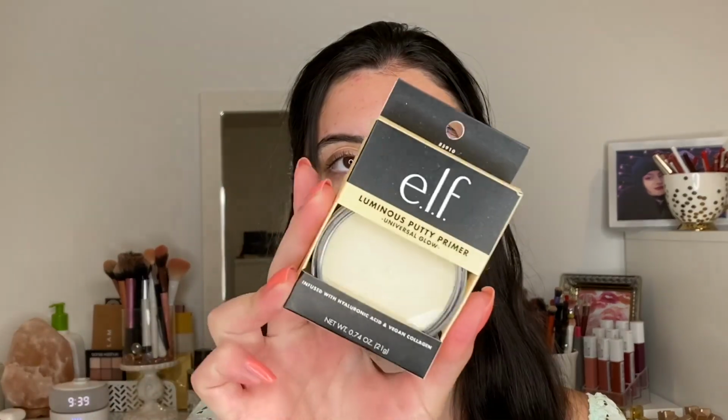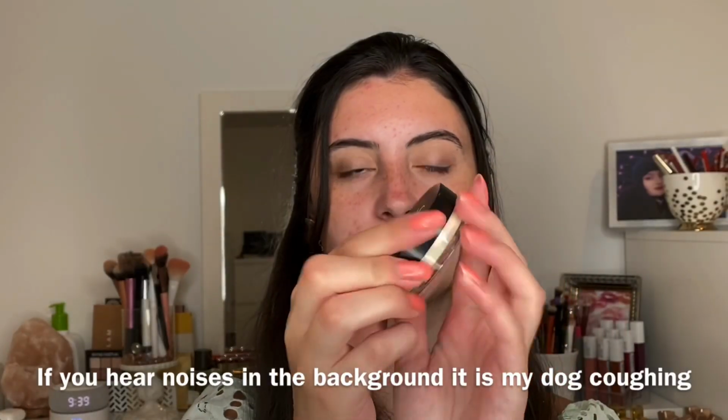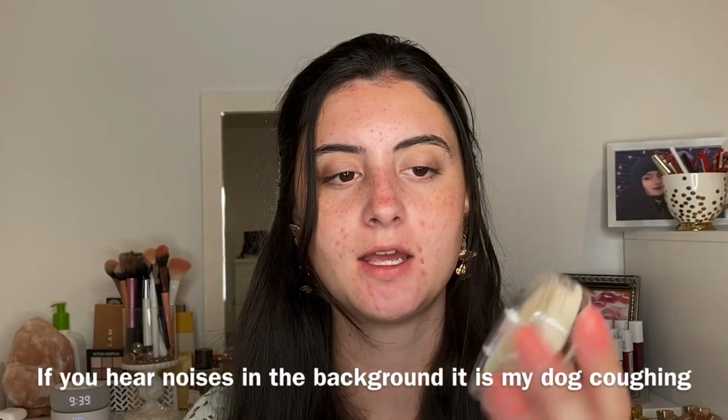All right, so we're gonna start off with some primer. I'm gonna be trying out this e.l.f. Luminous Putty Primer today. This is what this looks like right here. And I've tried the e.l.f. Putty Primer in the past before, and I actually really liked it. So I'm excited to try the luminous version, see how it goes. So this is it right here, exact same packaging as the original, but this one has like a yellow tint to it rather than pink.